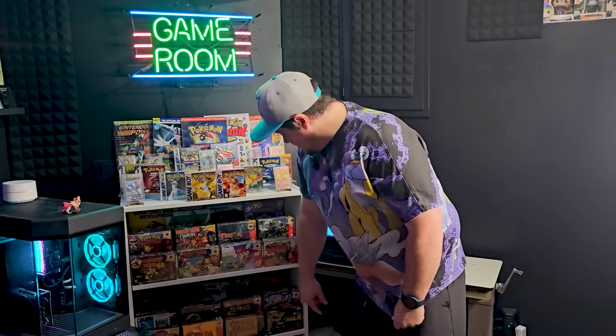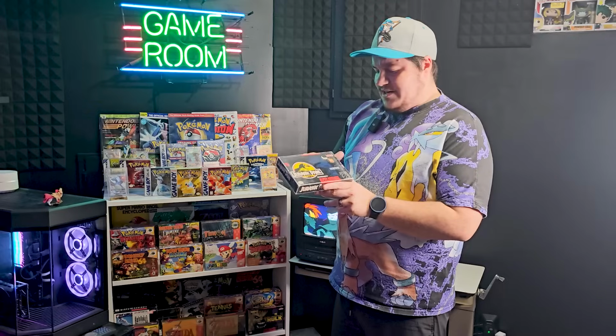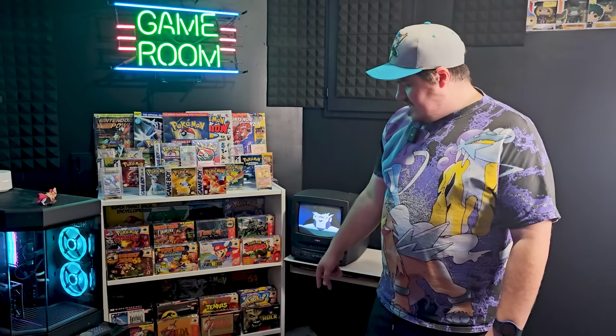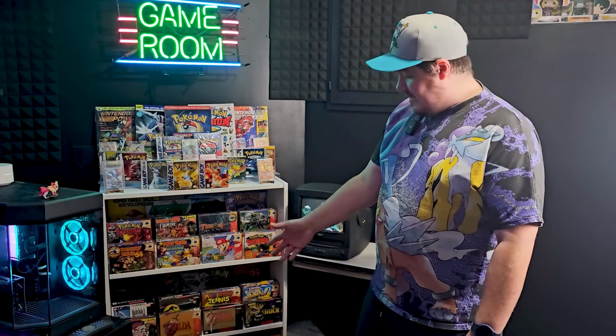A couple other box games. Jurassic Park. I actually played that a lot as a kid. Did not own this, a friend did. I tried to play this recently and I didn't really understand what I was supposed to do, so I kind of stopped playing it. A couple of box NES games, a couple of box Game Boy, Game Boy Advance, Game Boy Color games, and another CIB Pokemon game.